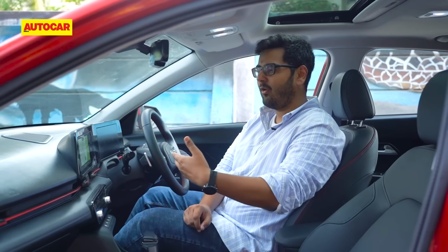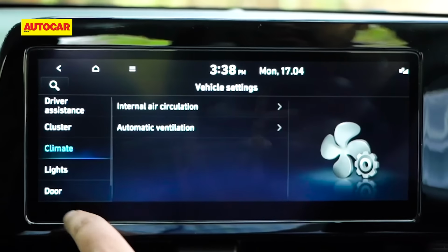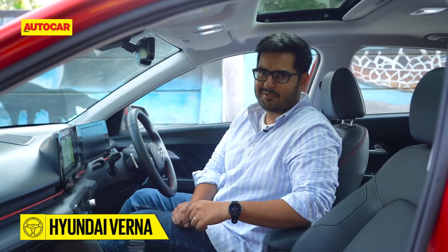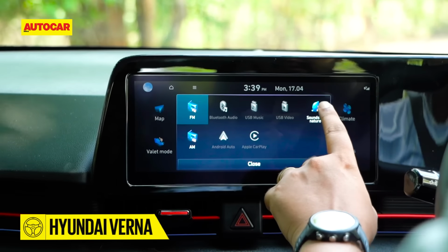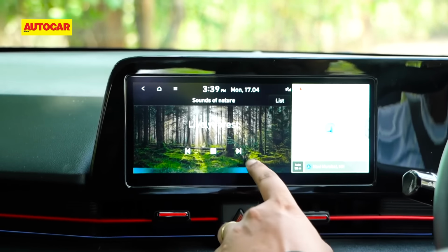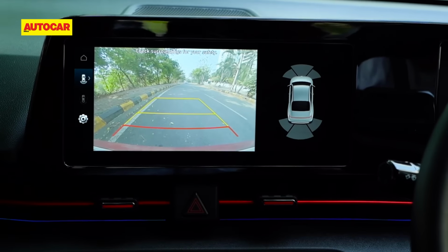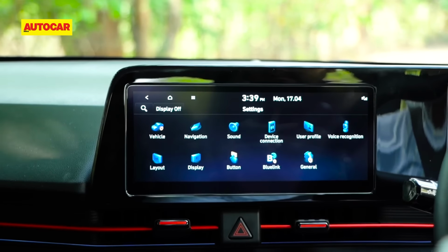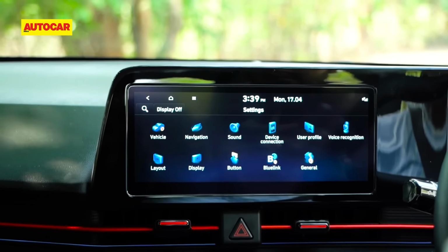But because of the way it's angled, you can see all the fingerprints and smudges on the screen. And if you have OCD, that's not very good news. The system packs in eSIM-based connected tech, there's a relaxing Sounds of Nature program, and the screen also doubles as the display for the slick reverse camera. What's missing is wireless connectivity for Android Auto and Apple CarPlay.